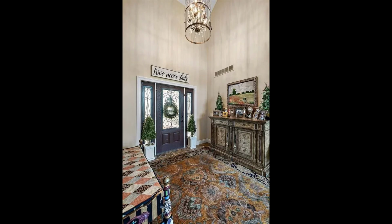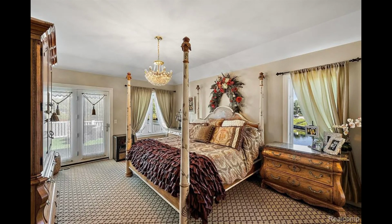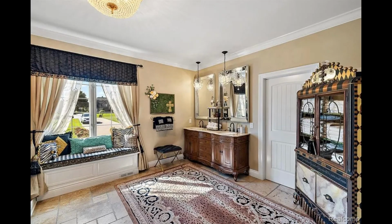2,125 square foot lower level with walkout has a large bedroom, sitting room, large family room, bath, and kitchen. 3 main floor patio doors with access to a huge deck from the kitchen, dining room, and great room. Lake views from floor to ceiling windows throughout.